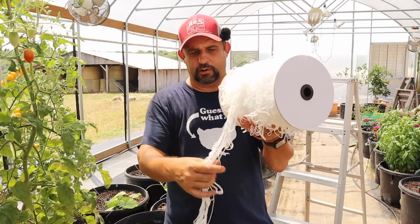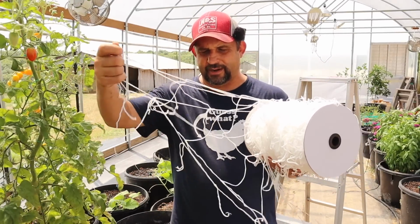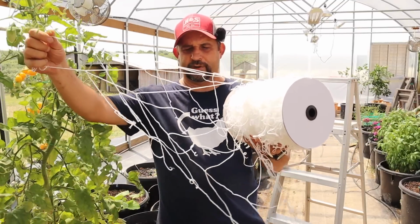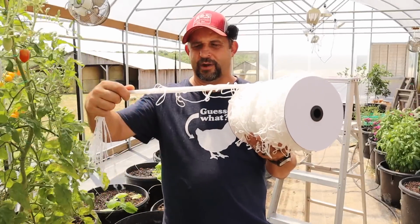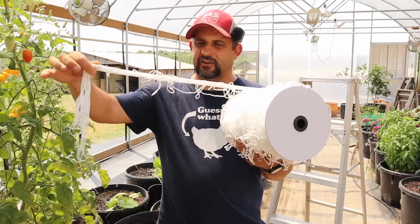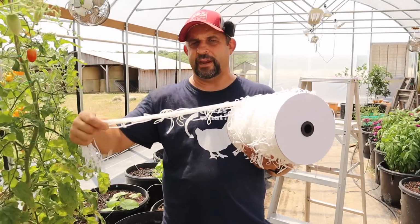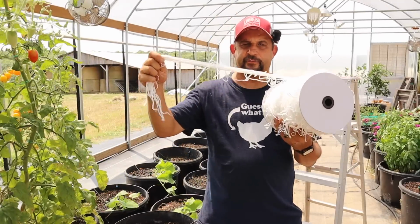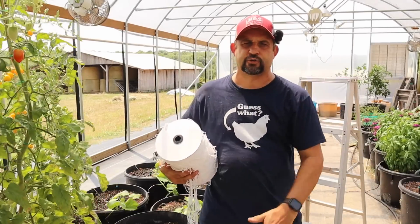It comes on a roll, and this is for trellises. I don't know how to explain it, it's almost like a volleyball net type of material, like a fishing net, I guess is the best way to put it. This is specifically for trellising plants, and it's supposed to hold up really well in the heat and the sun and everything else. And I was able to get a 350-foot roll of this, and it makes a 5-foot tall trellis.